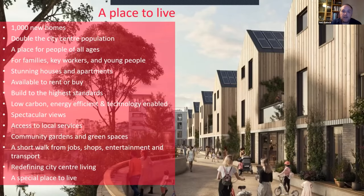In terms of the residential element, Riverside Sunderland will deliver 1,000 new homes. It will double the city centre population. It will be a place for people of all ages. We really want to retain the talent and attract new people to live in the city centre. That includes families, key workers, young people, people who haven't had the opportunity. I think a lot of people who live in the heart of the city of Sunderland do so because they have to, not because they've chosen to. So we really want to create homes and communities where people choose to live.